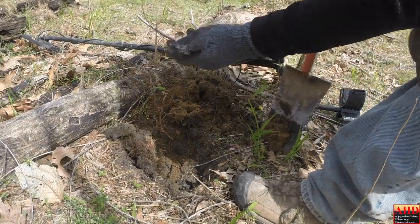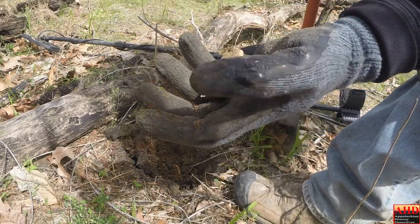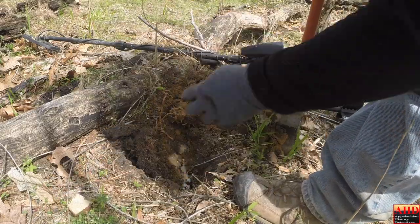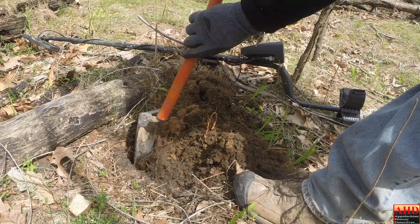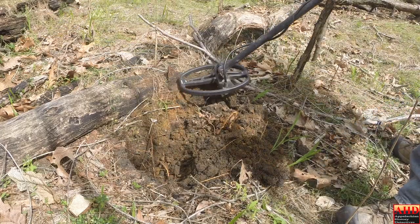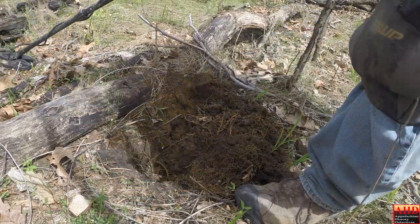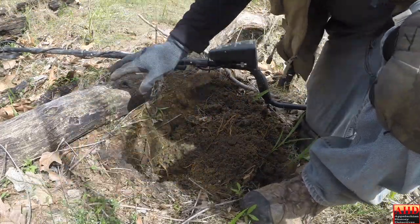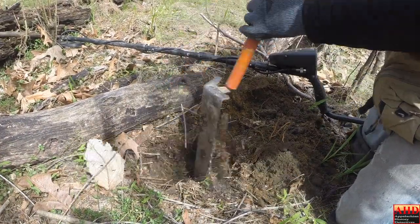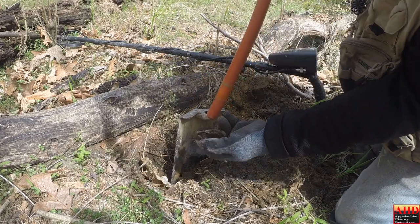What is that? Oh, it's crockery. Looks like crockery or maybe some china. Looks like crock maybe. But I got a good hit in here. It was a mid-tone, so I'm sure everything I'm pulling out of here is iron right now. But it's still in here. Let me pull this out of the way. Let me pull you guys over here. It's right in here. Oh, there it is. Looky there.